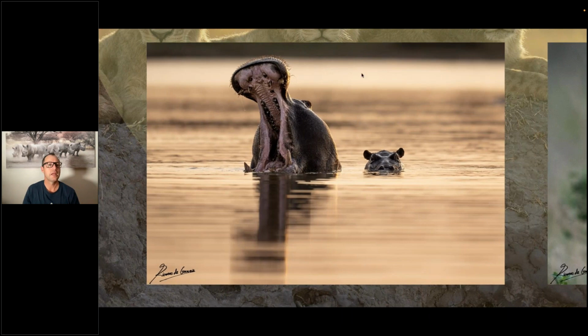Being ready and knowing that when one hippo yawns, the likelihood is that another one will. And it's a threat display. And we'd actually set up some sundowners, and one of them decided to show us what was going on. And then the next one did the same. We moved a little further away, but not without taking a photo or two while we were doing that.